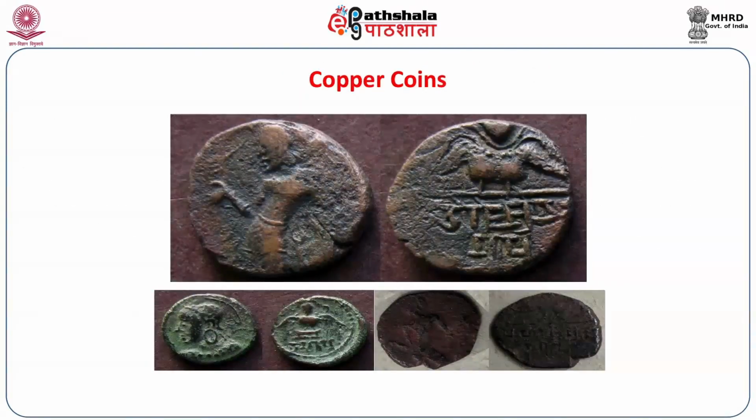You can see some of the Gupta copper coins here with the spread wings type and divided into halves, and on the obverse you have the king in the Tribhanga posture. On the reverse, as I have mentioned, the spread wing Garuda on the upper half, and on the lower half you have the legend mentioning the name of the ruler.